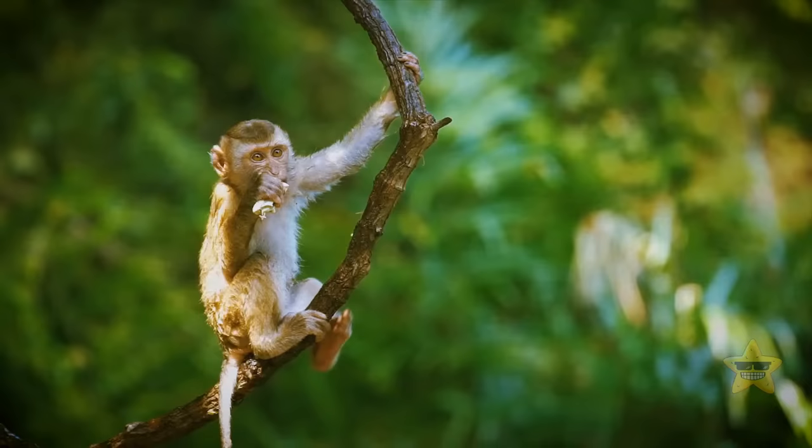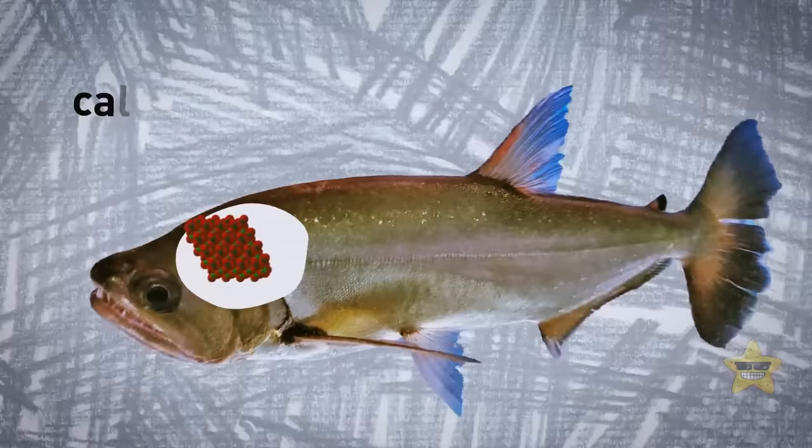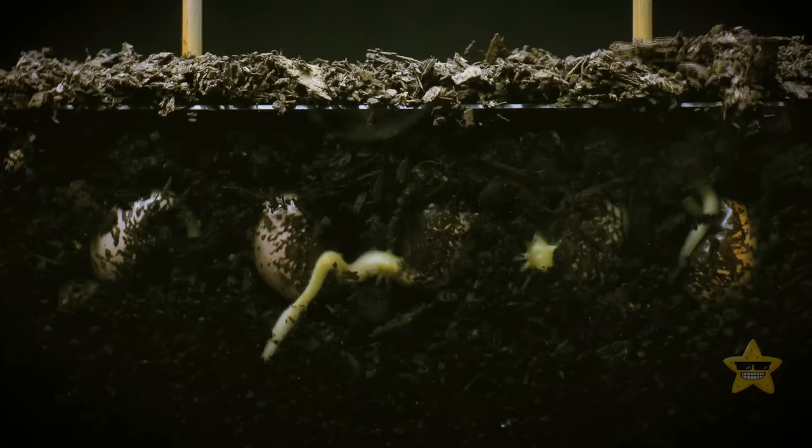Most creatures have evolved to sense and adapt to Earth's gravitational pull. In the sea, for instance, some fish have floating calcium carbonate deposits in their heads. Scientists call them ear stones, and they're pulled down by gravity. They act like a fish's internal compass. Now, plants have evolved to grow starch grains in the tips of their roots. They use this amazing feature to force their roots deep down into the soil.